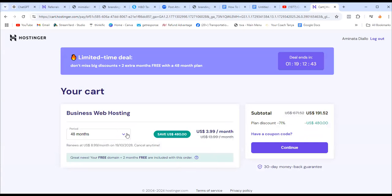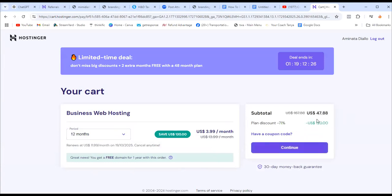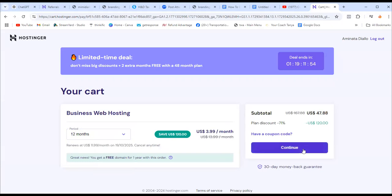Here you get to choose how many months you want to keep your plan. For 48 months, it's $191. For 12 months, it's going to cost you $47 to have your website, so that's $3.99 a month. I would advise you to do at least that. If you have the means, go ahead with the 48 months, because this is a business that you're going to keep for years and years to come. When you do month by month, it's $13.99. So go ahead and do the 12 months and click on continue.